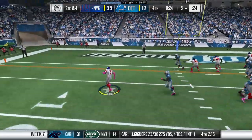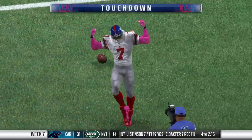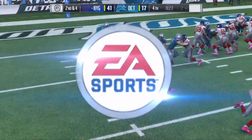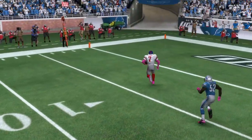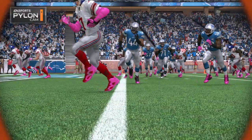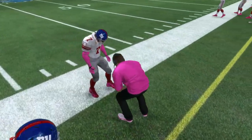Now a handoff as they run left side. And he is in. Touchdown, Giants. A great effort there. A 5-yard touchdown run. And let's not forget he had the receiving touchdown earlier. Now a trio of rushing touchdowns. Quite a performance. Diversification. That's all you can talk about.